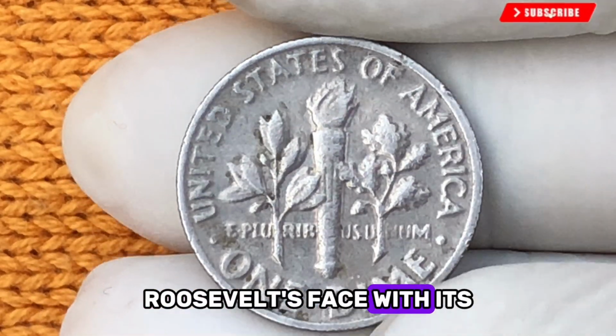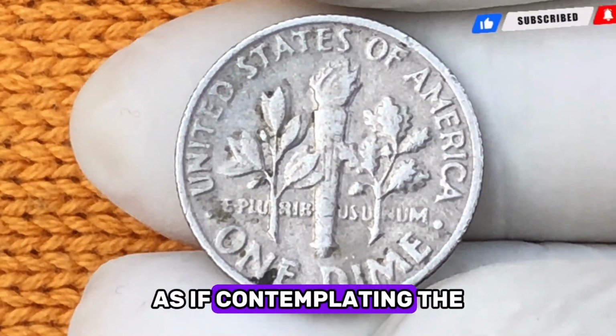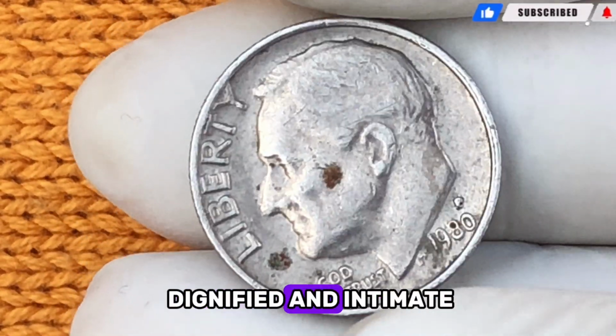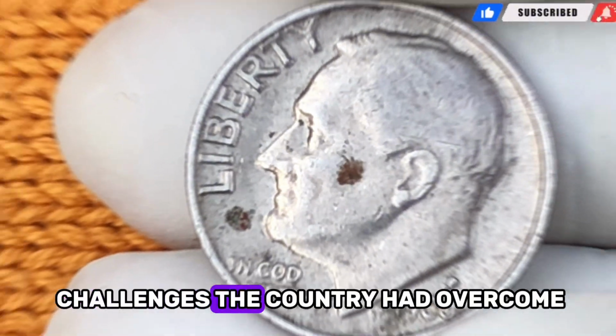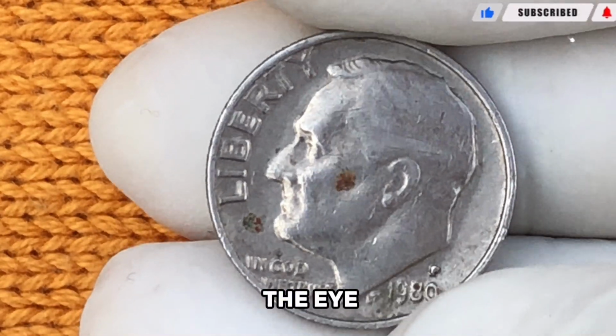Roosevelt's face, with its strong jaw and distinctive features, gazes into the distance as if contemplating the future of the country he helped shape. The likeness is both dignified and intimate, offering a sense of familiarity, as though Roosevelt himself is right there with you, reminding you of the challenges the country had overcome, and the ones still to come, but there's more to this coin than meets the eye.